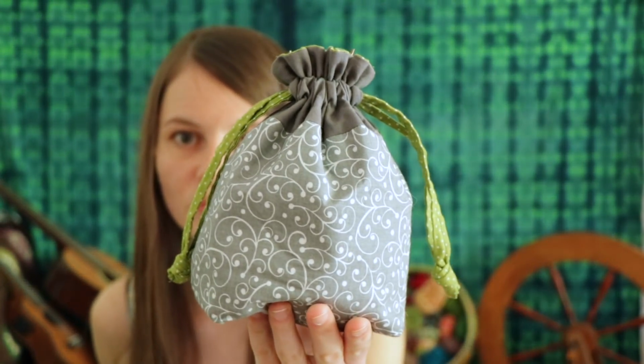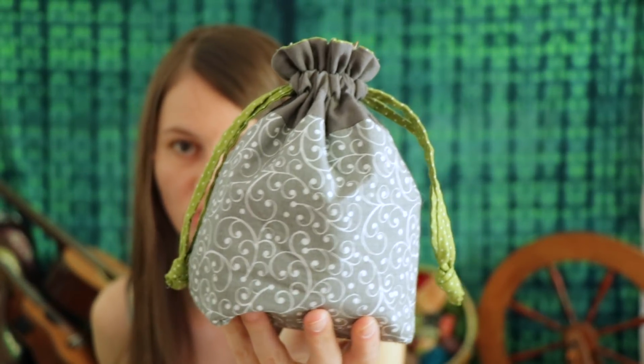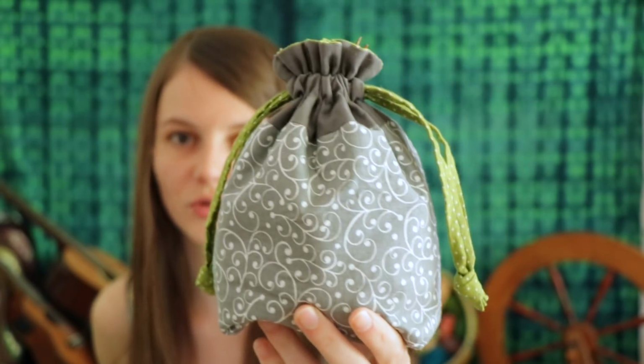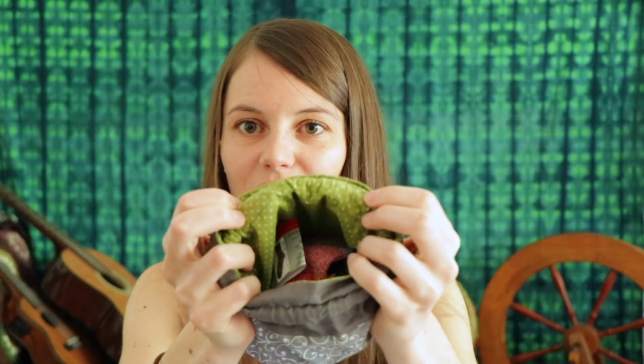My next project on the needles is a pair of socks. And it lives in this little bag. I think I never showed this one on the podcast. This was the first project bag that I ever sewed myself. It is this cute fabric. Actually, you're going to see this fabric again in this podcast. So inside it is this cute green polka dot fabric.